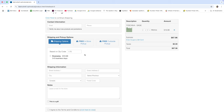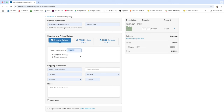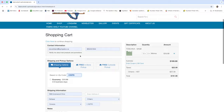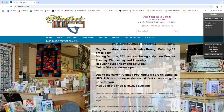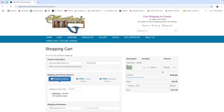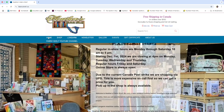I don't think that's a flat rate, so it probably varies with the quantities. But let's see if it does. Let's up it. See what happens. Nope, it doesn't. So it does look like that might be a flat rate. Yep, $19.99. So, okay, that's not an unreasonable price. Let me go back, view cart, and get rid of that stuff out of that cart. There we go. Okay, let's go back to the home page.